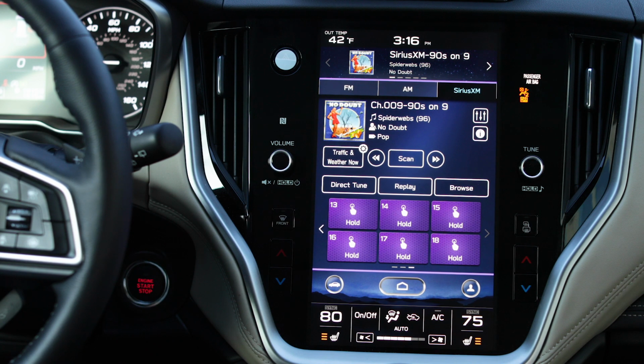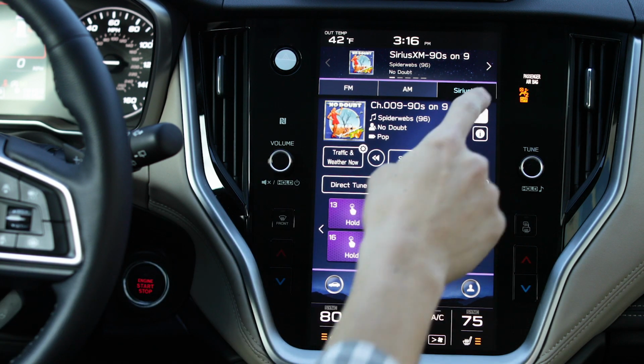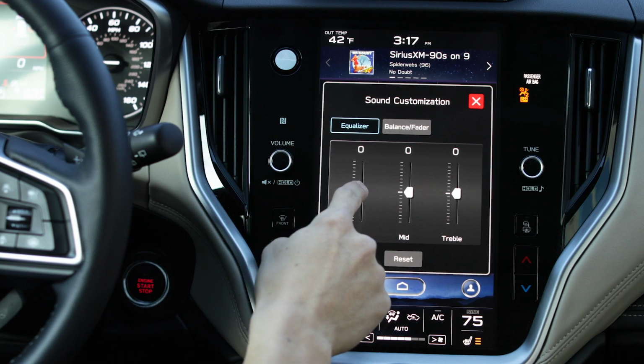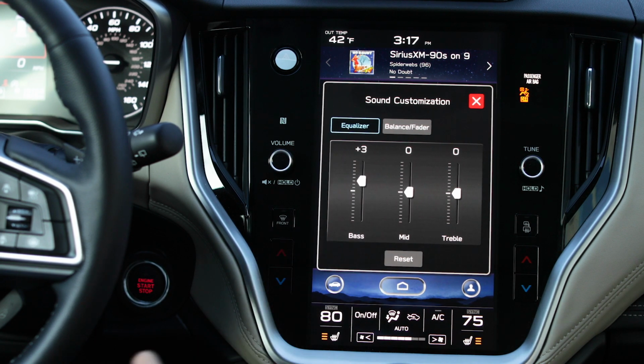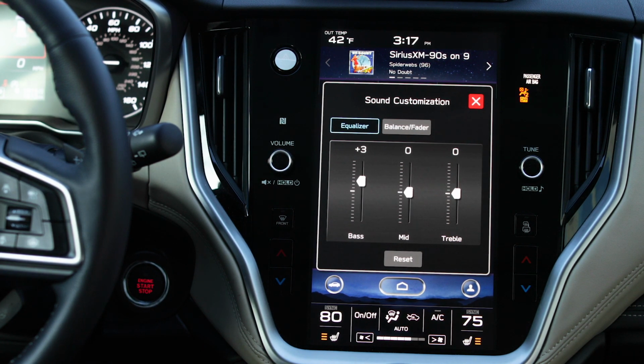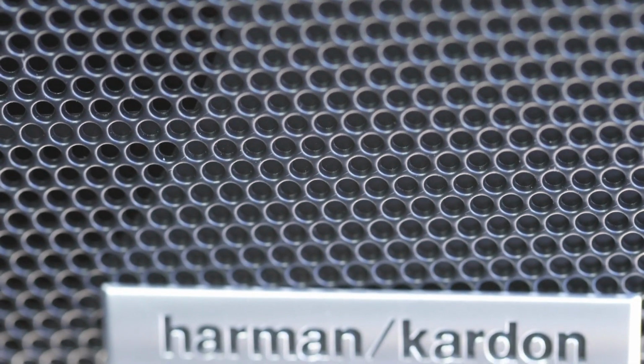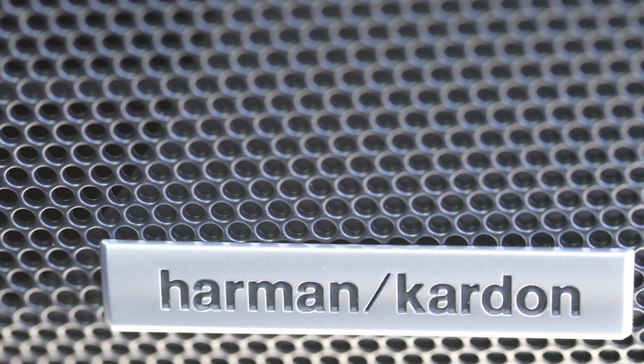Okay. Right on. And then I have some audio quality controls here, so an equalizer. You have your fade, your balance, and your equalizer, so you can make all those bass, mid, and treble adjustments to your liking. Okay, and then depending on what model vehicle we have, we're going to have different speakers and stuff like that too. Right. We are in the 2020 Outback Limited XT, and this particular model is equipped with the Harman Kardon sound system. It's a higher wattage sound system, a little bit better quality. It's an upgraded sound system, to say the least.